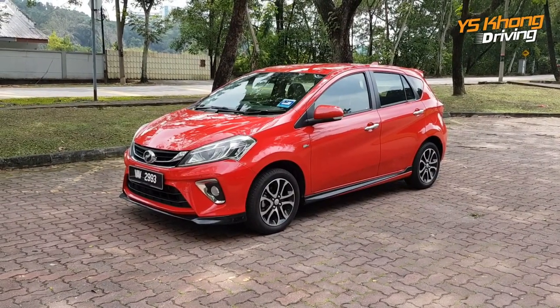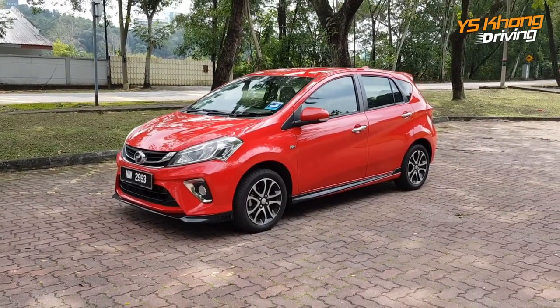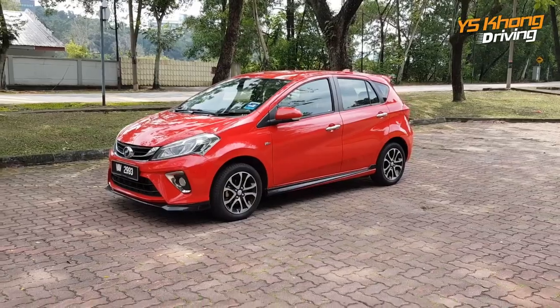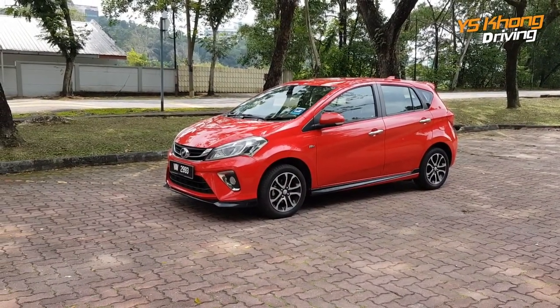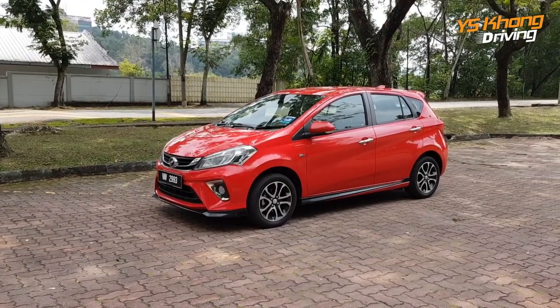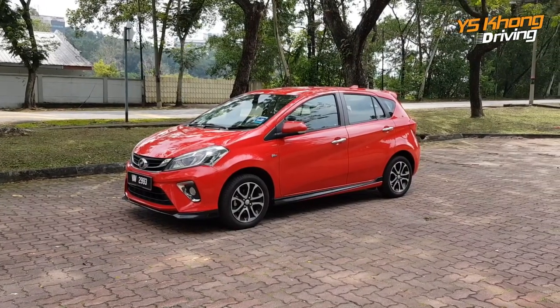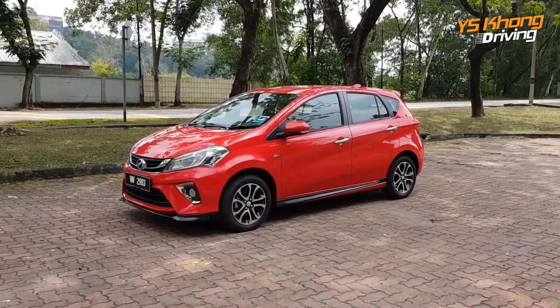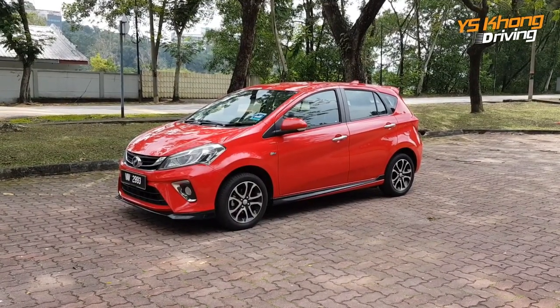The Perodua Myvi is the hottest selling hatch and hottest selling car in Malaysian history, I think, with so many sold. Right now, what we are looking at is the top of the range of five variants. This is the Myvi Advance, and there are five variants available. Three of them are from the 1.3 litre category, which includes one manual and two automatics.